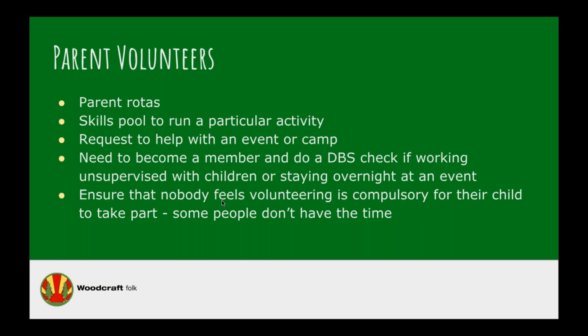So we don't want anyone to feel like their child can't participate if they can't volunteer. But we also want to help them build their confidence if that's the barrier, and give them a chance to dip their toe in helping out in different ways.